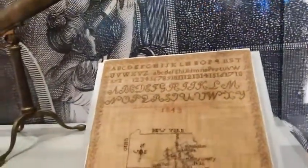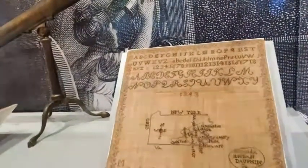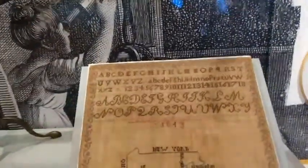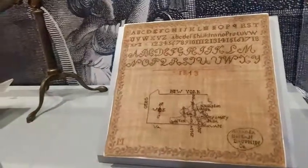I've made some of these. Have y'all? In cross stitch. Girls mastered geography in the 1800s, placing themselves in the world around them. Amanda Holman's map sampler, 1843. Wow. 1843.